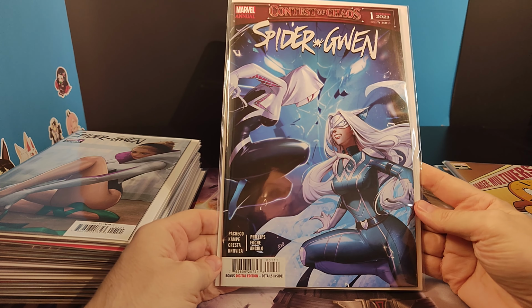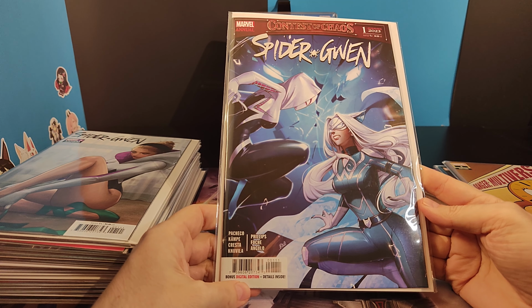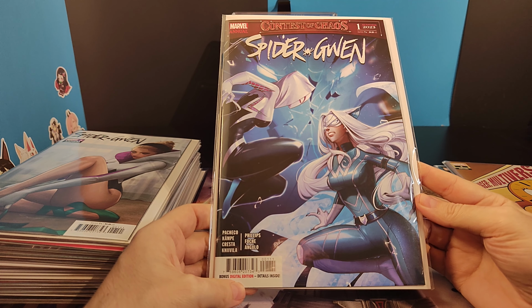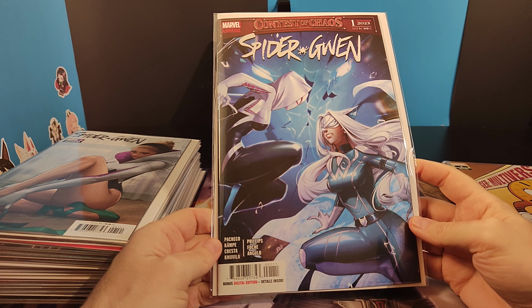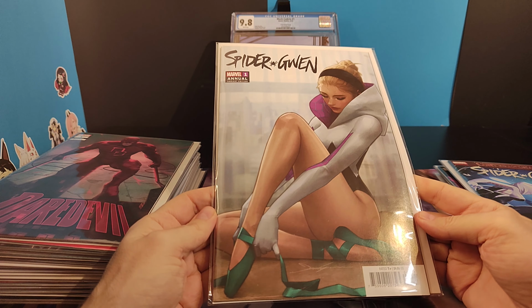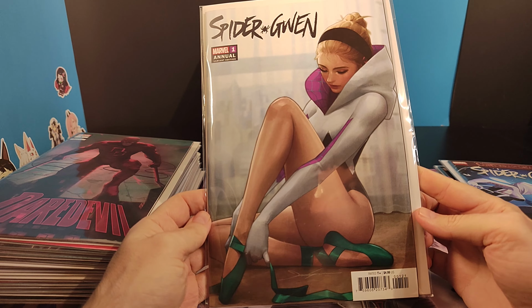Then we have Spider-Gwen annual, and this is a 1-of-1 annual. Most annuals are, and Spider-Gwen is always popular. I thought about saving this for a Spider-Gwen episode, but I have enough other stuff for Spider-Gwen. And we have a variant of this in a Lee cover, ballerina cover, which is very nice.